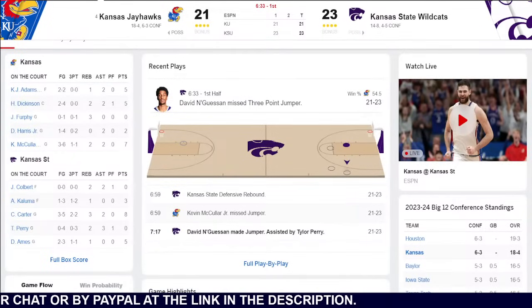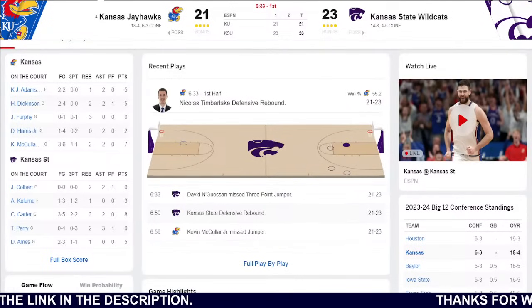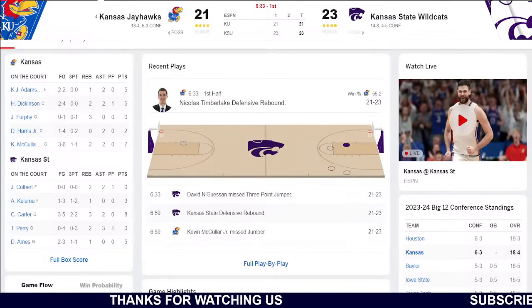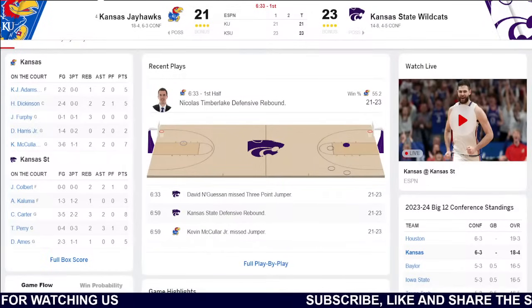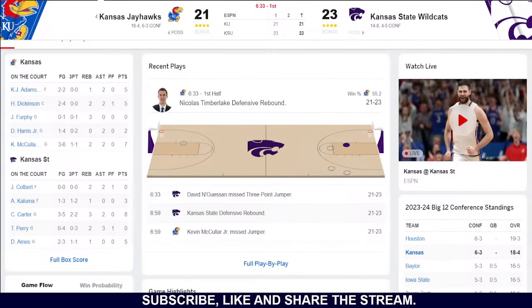K-State leading 23-21. Here's Kaluma between the rings out high against Furphy. Keeps the dribble up high. Looking right. Now middle. Now left. Goes that way. And here's Tyler Perry back on the right side. 12 to shoot for the Cats. TP with it with 10. Gets a return pass. Right side, Gasson. Open for 3. That one is way long, and KU rebounds it.